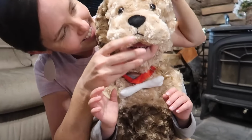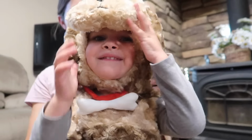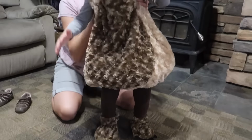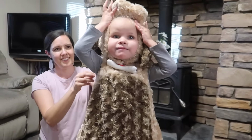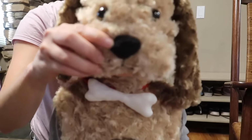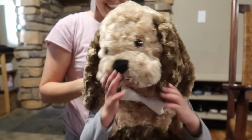Now if you could just pretend like you're a doggy. Do you know how? Yeah. Here's your little doggy feet. It actually looks like a little puppy. I can't see.